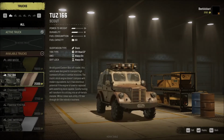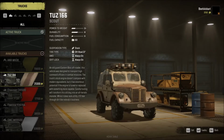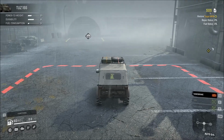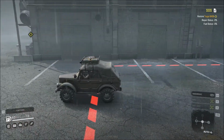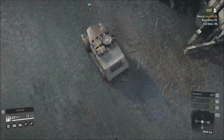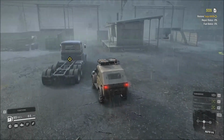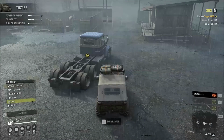The 166 has fuel and tires, and I believe that has some repairs in the bed. So let's start off with the mud bug and leave garage. Now it shows 0 on repair status and fuel status. You see, all I have is fuel and a spare tire. I don't have any repair parts. But I can do what I can.